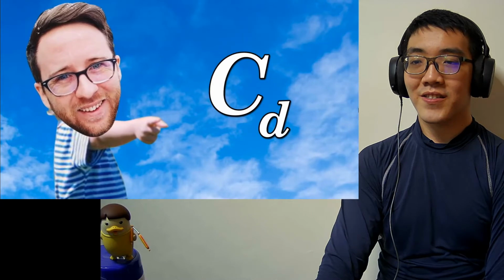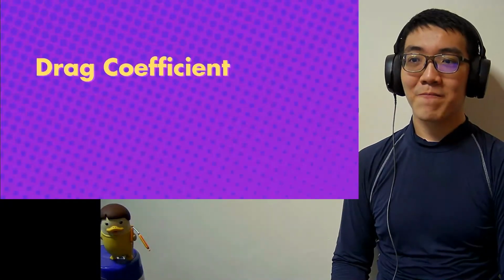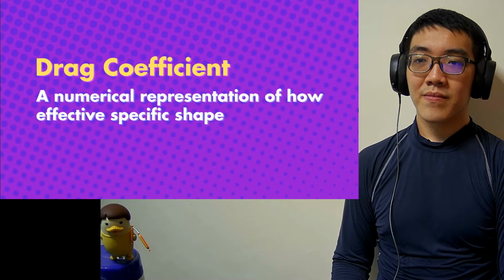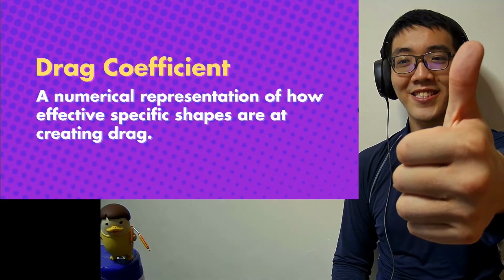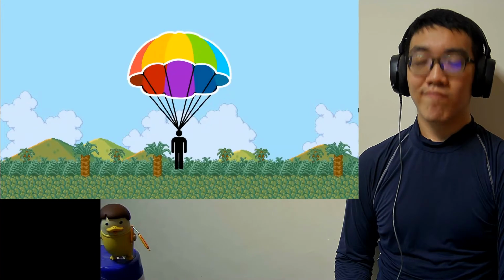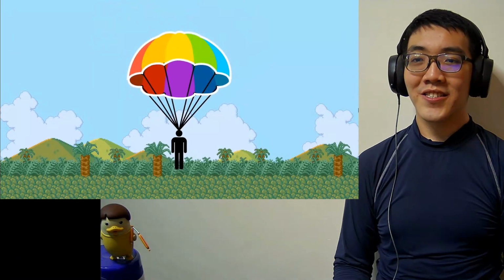Ugh, I guess I have to talk about drag coefficients now. Okay, this is actually relatively simple, but it's just another complicating piece of the floating Peach puzzle. Basically, a drag coefficient is a numerical representation of how effective specific shapes are at creating drag. A lower number means lower drag per area. Parachutes have one of the best shapes, incidentally, for drag coefficients, and as a result, they don't have to be like super huge because their drag coefficient is actually really, really high.